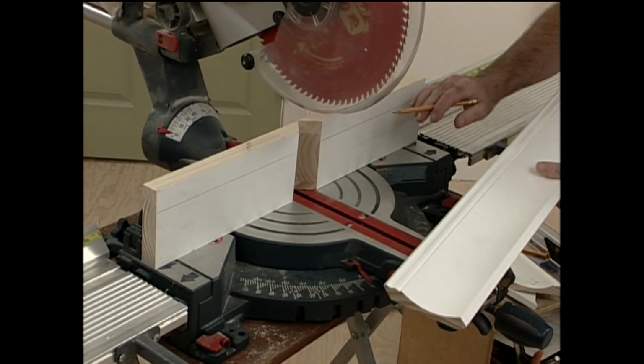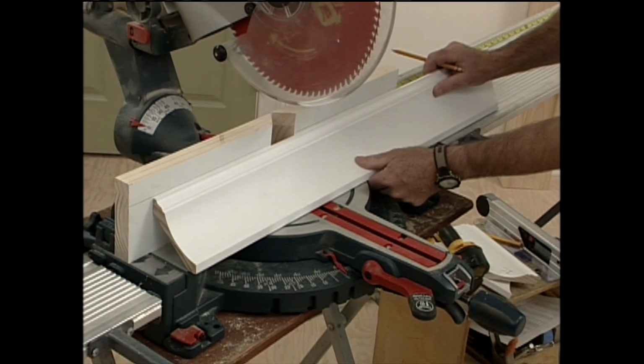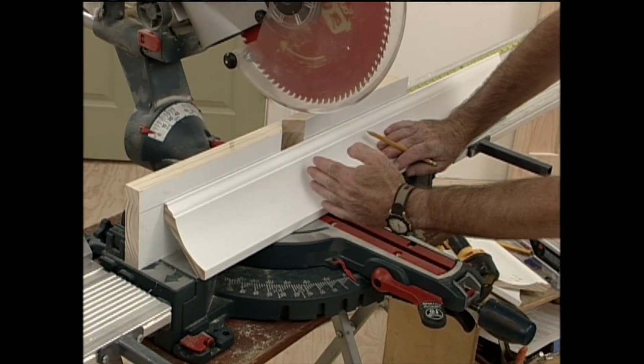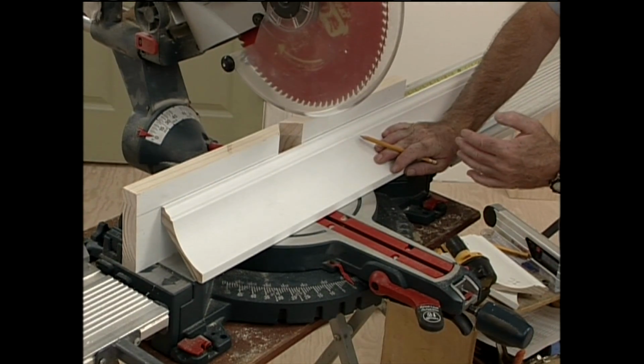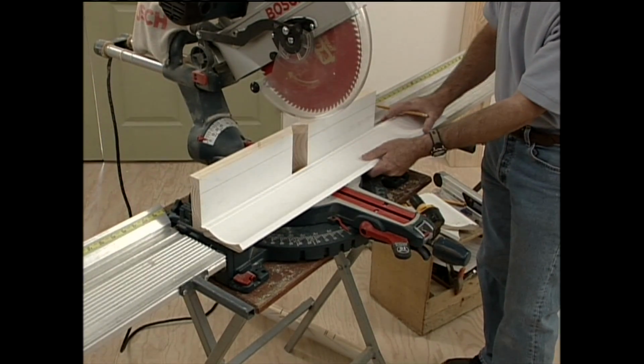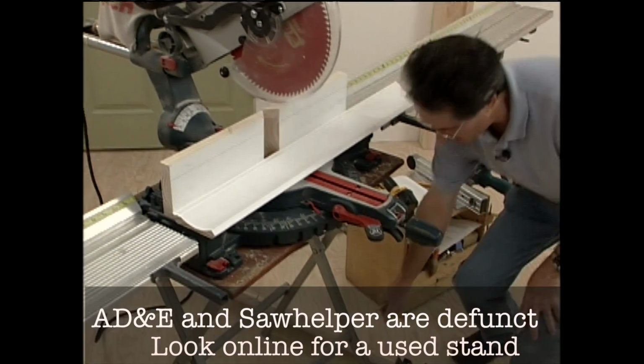That pencil line helps to ensure that the crown molding will always be in the same position every time I cut. If it's not in the same position, then the bevels are going to change each time I cut a miter, and then my joints won't fit. Even with a pencil line, it's difficult to hold the crown molding in that position perfectly every time. So I use a crown stop.